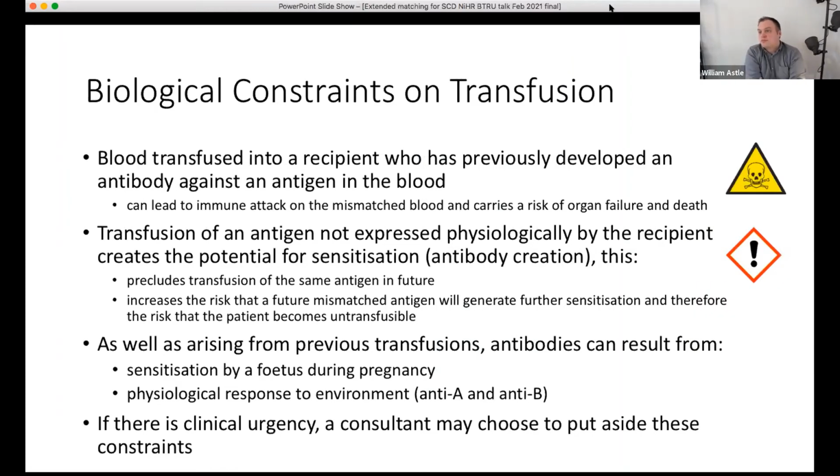Thanks. So what do we need to think about when we are developing a matching algorithm? There are a number of biological constraints on the type of blood that you can transfuse into a recipient. So the major constraint that Sarah has discussed already is that you cannot transfuse blood into a patient if the blood contains an antigen against which the patient has already developed an antibody, because if you do that, there's a risk of organ failure or death.